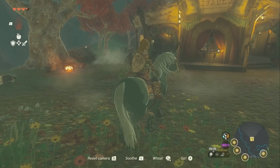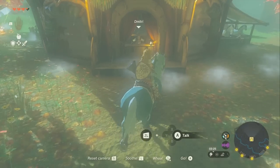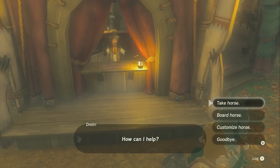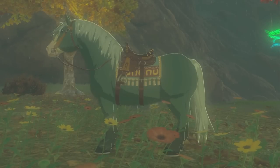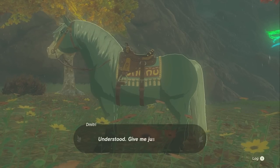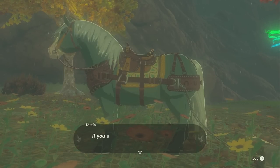And now we've got to head over to the desk. Hold L or ZL and then press A to talk to him. And then say customize horse. Now from this screen, would you like to equip the towing harness? Yes, attach a harness. Give me just a moment. And the harness is now attached.